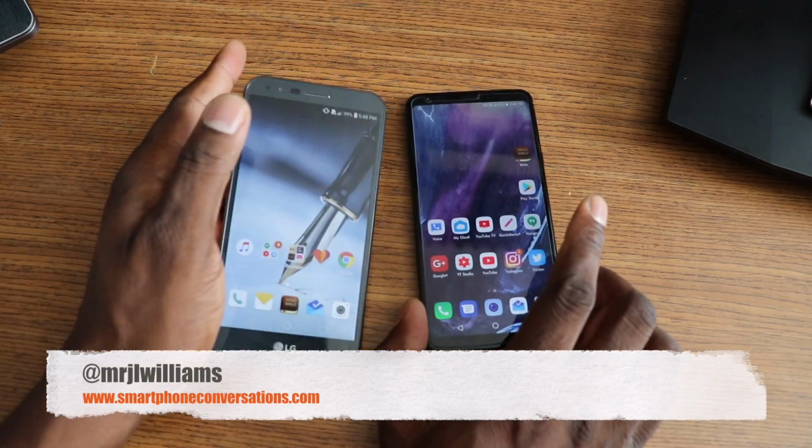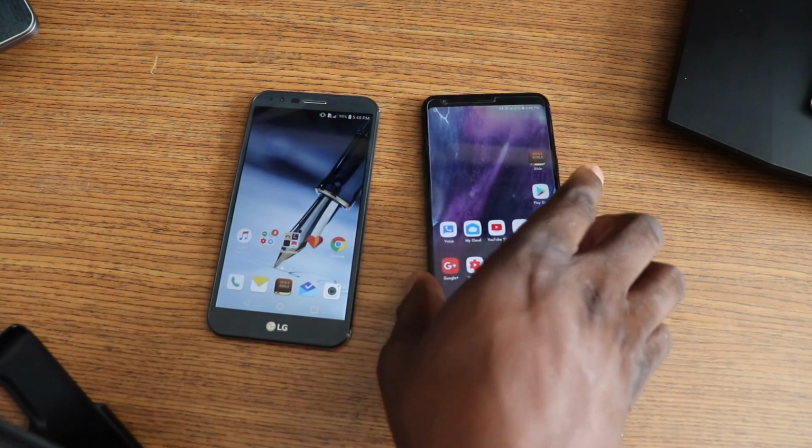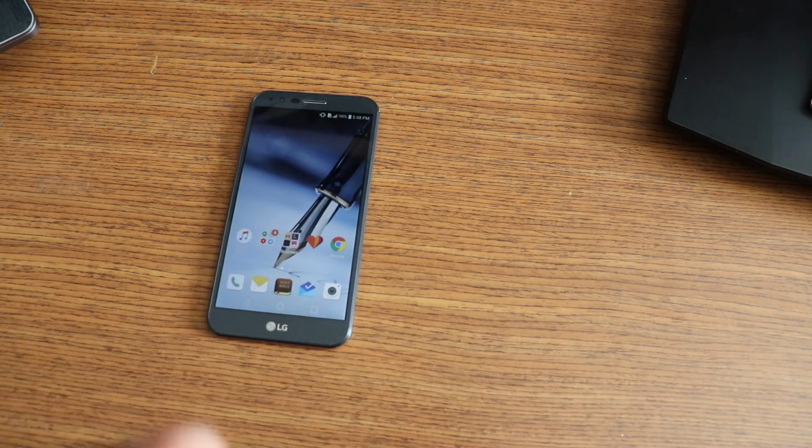All right, guys. So to close out, what I do see is a major upgrade, which was definitely needed for the Stylo line. The Stylo 3 is nice, and it's not a bad phone. The Stylo 2 is nice. The Stylo 1 is nice. All of the Stylos are definitely good in my book. Let's put my case back on.